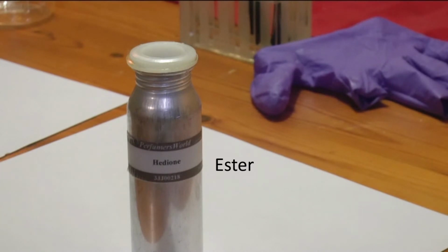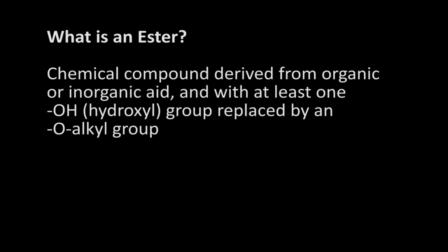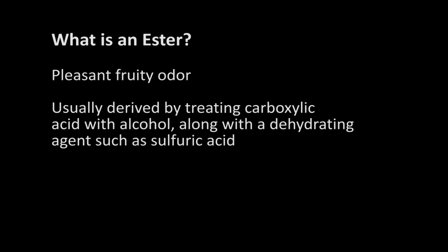So let's just briefly talk about what an ester is. An ester is a chemical compound. It's derived from either organic or inorganic acid, and at least one hydroxyl group replaced by an alkyl. Esters tend to have a pleasant fruity odor, and that's why they are used in perfumery. So how are they made? Usually esters are made by treating carboxylic acid with alcohol along with a dehydrating agent such as sulfuric acid.